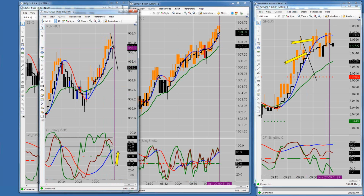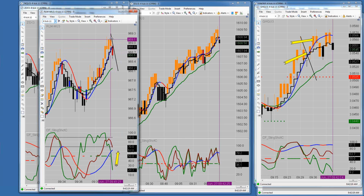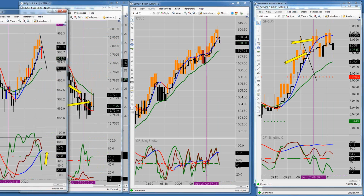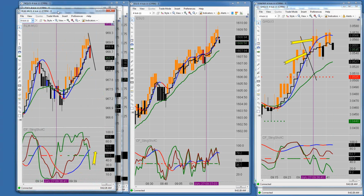It did. It hit. It was like it hit a complete brick wall. I don't know what was up with it. 968.5 the low, 968.9 the high. So this is what the trend line is going to be on the Russell. So the next bar may be an entry there. Gold just had a long entry just a second ago.